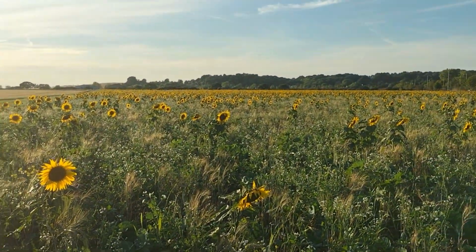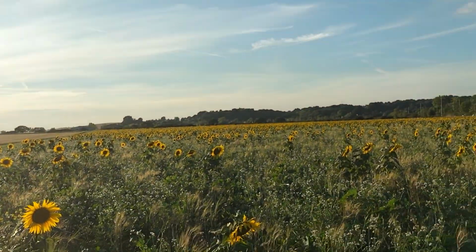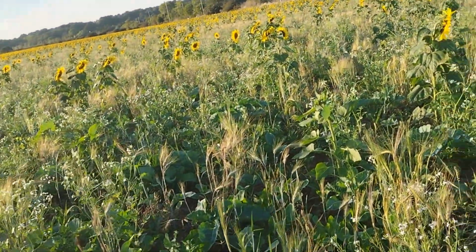Look at this, and look at the sun and the sunflowers. The sun and the sunflowers, how beautiful.